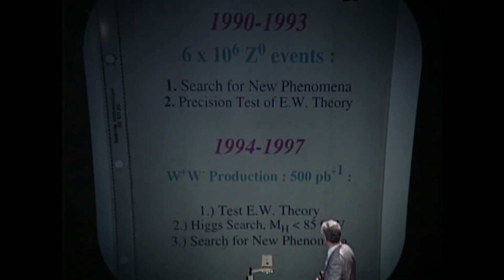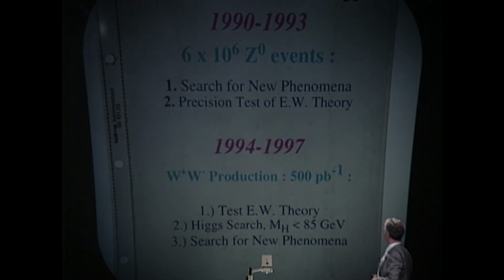Precision tests of the electroweak theory. In 1994, the energy will rise to 200 GeV or above and enable W plus W minus production with this luminosity in 3 years to test electroweak theories further, make a Higgs search up to masses of 80 to 90 GeV, and search for new phenomena.